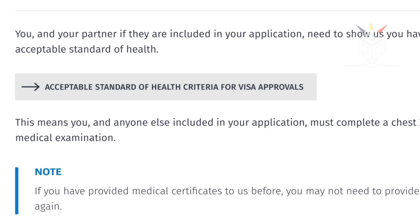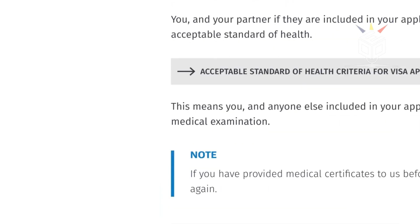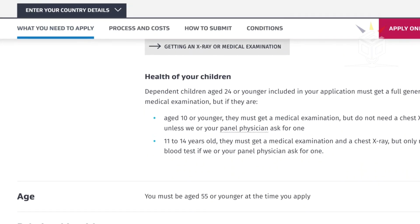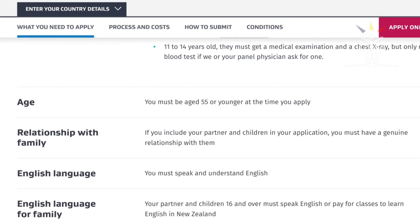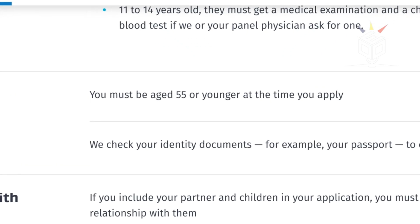This is the same thing as what we call IOM in my country, in Nigeria. So if you know what that means, you have to go through that to show that you're in good health. The next thing you have to do likewise, also check for your children or your dependents that they are also in good health.